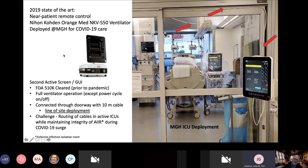This is an FDA-cleared device that was cleared prior to the pandemic. And when we became aware of this at Mass General Hospital, we deployed this system during the pandemic. The safety questions that arise are: is it safe for a device outside of the patient's room to turn off a ventilator inside a room? And the answer is no, not necessarily. And therefore, when you look at the capabilities of this system, the ability to fully turn off a ventilator is not permitted. That requires going to the patient's bedside.